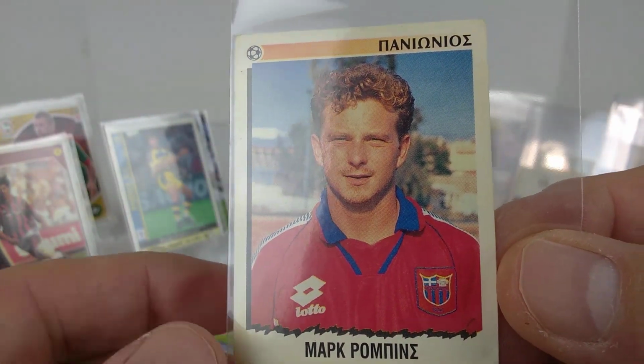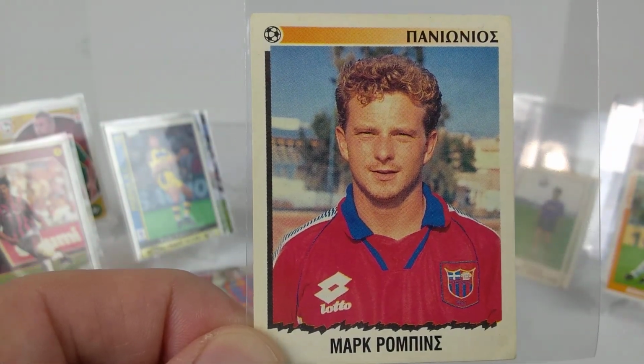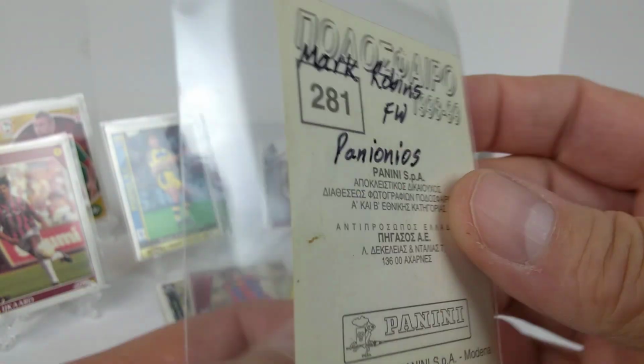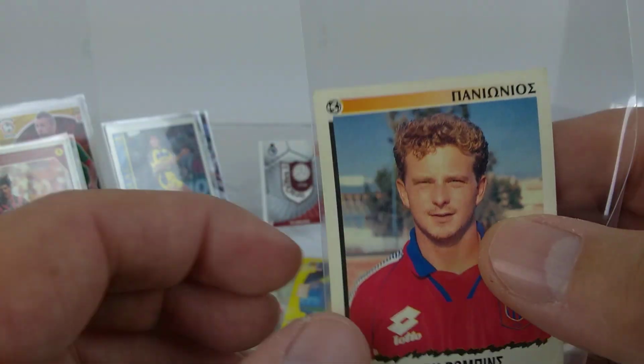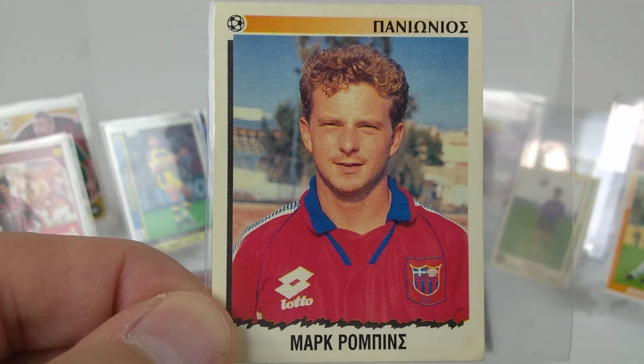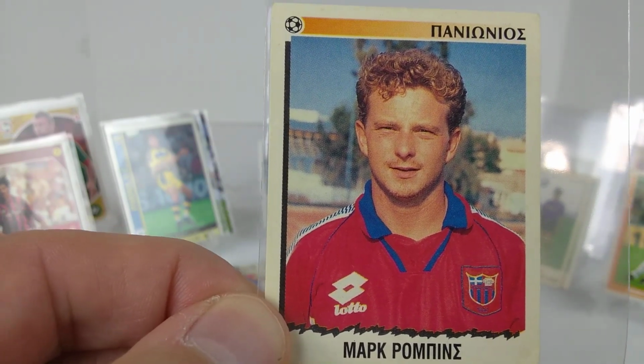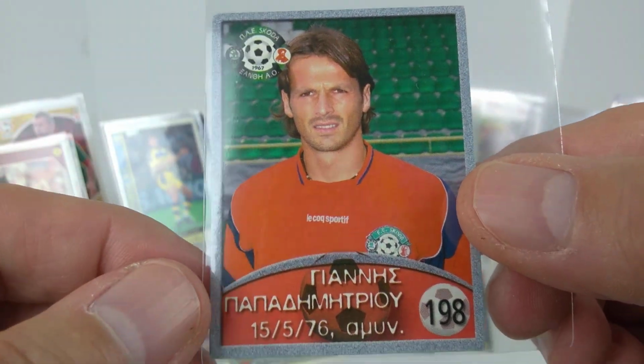Here's a 1998. That's Mark Robbins, who also played for Manchester United, playing in Greece here for, I don't want to screw it up. That's Panionios as well. So you never know who you're going to run across. Golden Shop also issues their own sticker sets, which are more well-known in Greece.